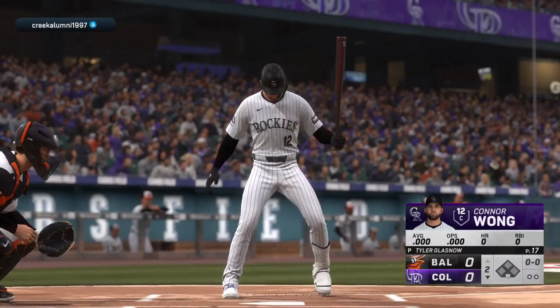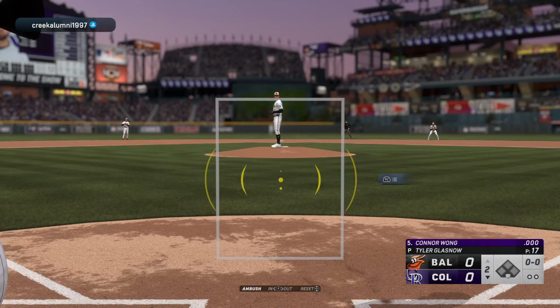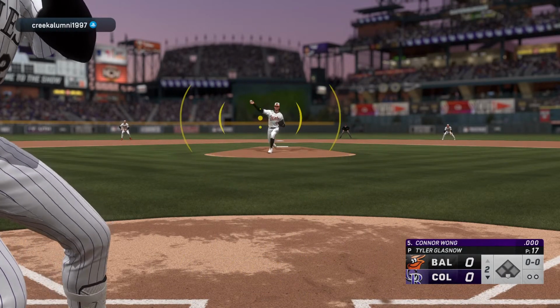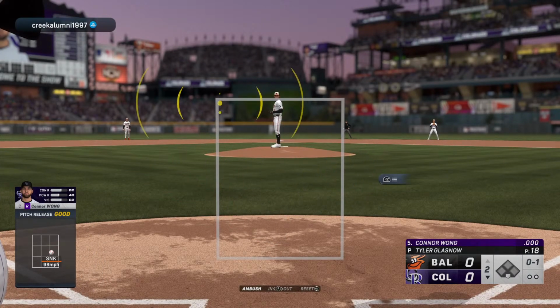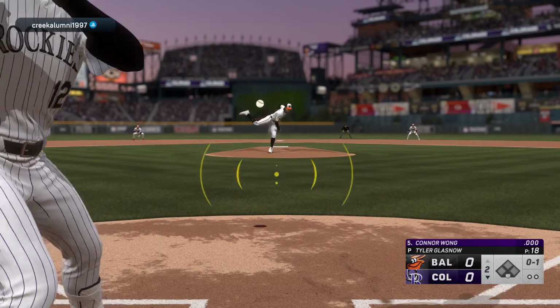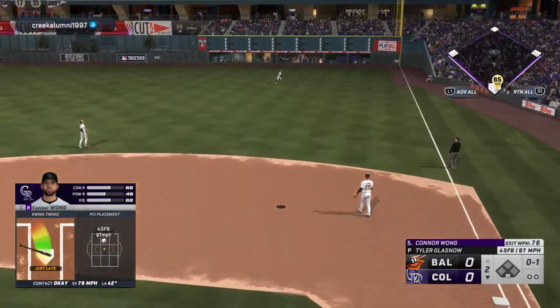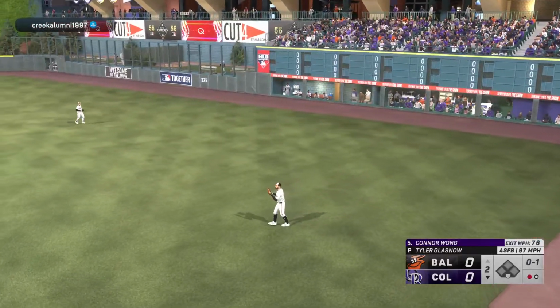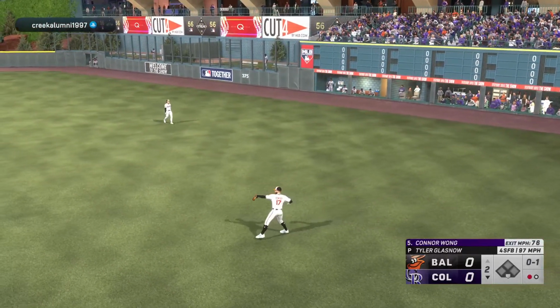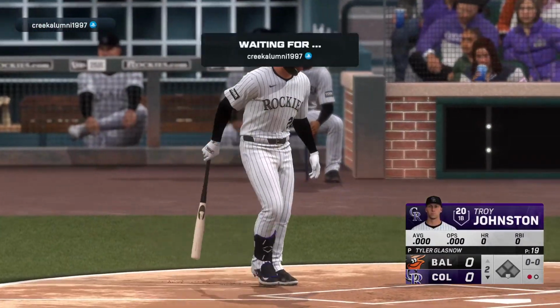Back here in Denver, so in now for Colorado, Connor Wong. So here's an interesting note on Glasnow. He's been known to look at photos of people he doesn't like before his starts. It's a way for him to kind of get angry, and then he carries that anger out to the mound to help him pitch. Sounds like a good strategy to me, but I wonder who he's looking at.